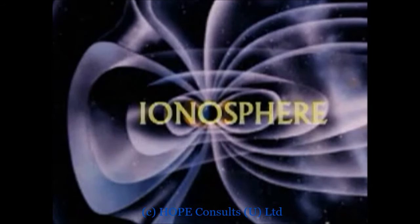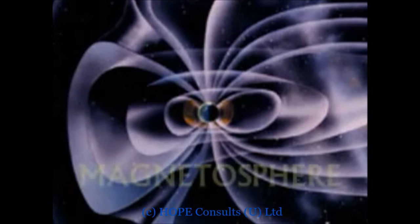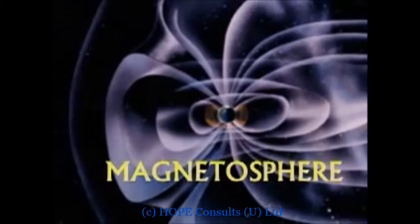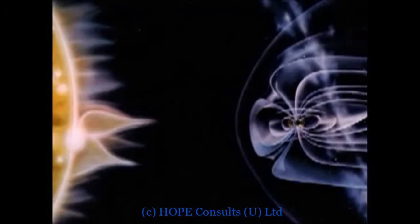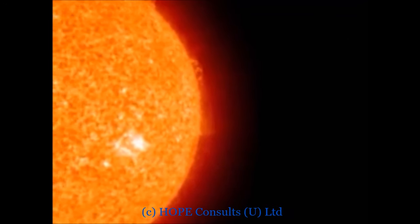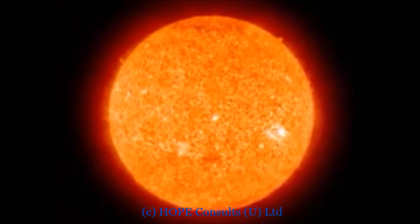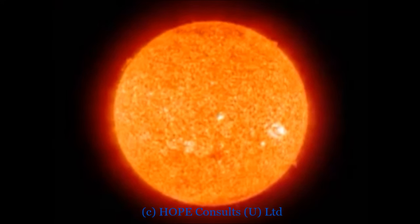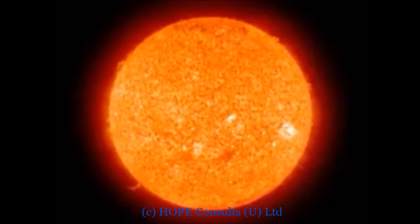Haystack researchers analyze how the ionosphere is affected by the solar wind. They also measure how it interacts with the magnetosphere, the region of space around Earth that is influenced by our magnetic field. The Sun is the source of all the space weather that buffets the ionosphere and magnetosphere. Like every other star in the universe, it is an active, seething sphere of hot gas.